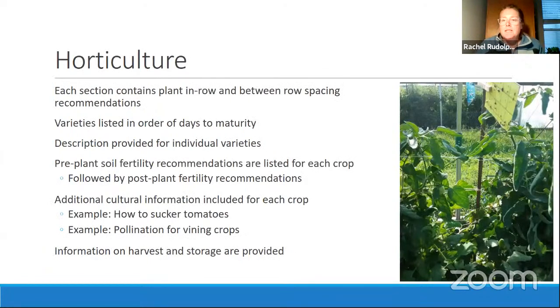So as far as the different aspects of the guide, horticulture, right? Each section contains in-row spacing and between-row spacing. Varieties are listed in order of days to maturity, not in alphabetical order. I know that seemed a little counterintuitive to me, but a lot of times people do choose varieties based on the days to maturity. They want the earliest or the latest, that kind of thing. There's also a description provided for those individual varieties.